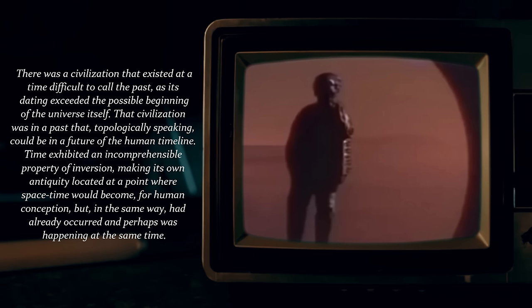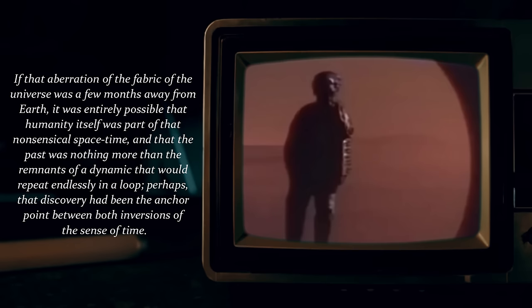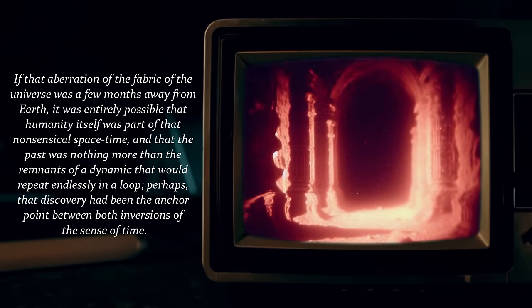Time exhibited an incomprehensible property of inversion, making its own antiquity located at a point where space-time would become, for human conception, but, in the same way, had already occurred and perhaps was happening at the same time. If that aberration of the fabric of the universe was a few months away from Earth, it was entirely possible that humanity itself was part of that nonsensical space-time, and that the past was nothing more than the remnants of a dynamic that would repeat endlessly in a loop. Perhaps that discovery had been the anchor point between both inversions of the sense of time.